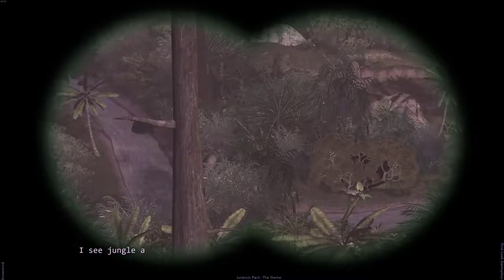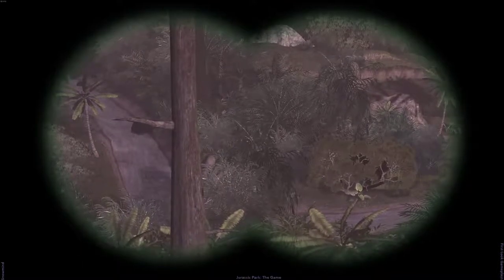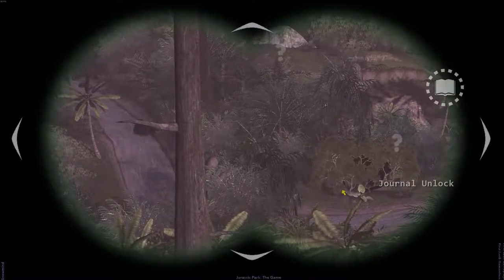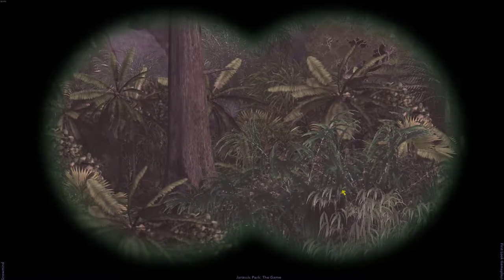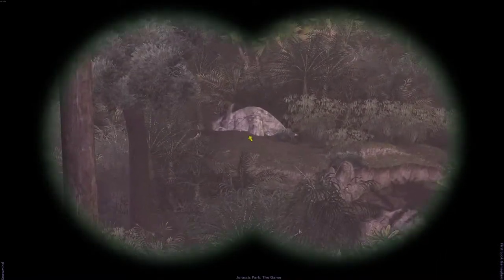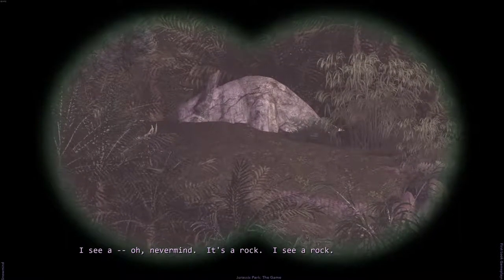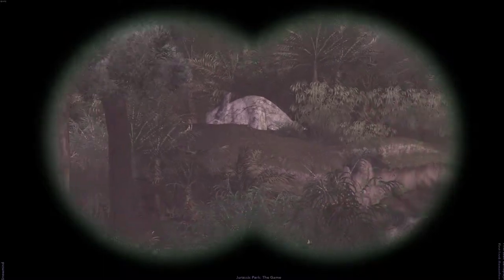I see jungle and stuff, but no dinos. Just look around. You'll find them. Hey, there's... I see a... Oh, never mind. It's a rock. I see a rock.